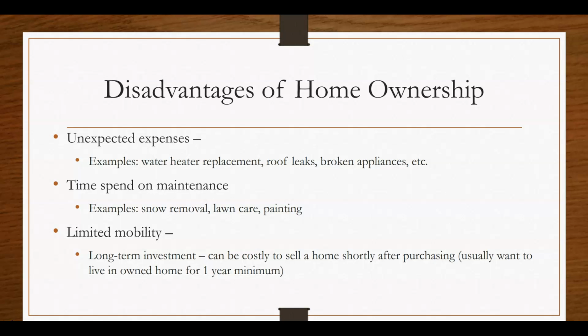There's also roof replacement and fireplace care. There is limited mobility, which means long-term investments can be costly, so it can be costly to sell a home shortly after purchasing. Usually you want to live in an owned home for one year minimum.